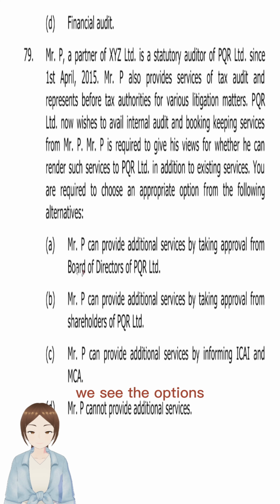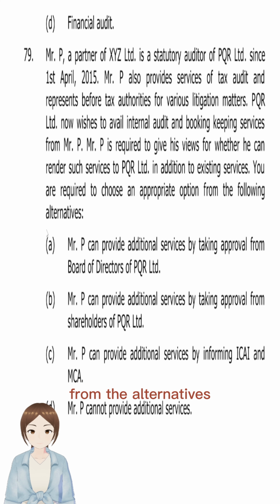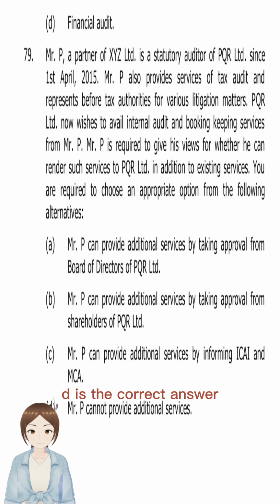We'll see the options now. They're asking us to choose an appropriate option from the alternatives. Mr. P can provide? No, he cannot provide. Mr. P can provide additional services? No, he cannot provide additional services. D is the correct answer.